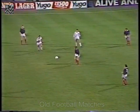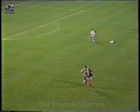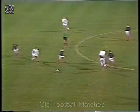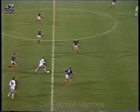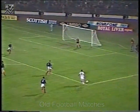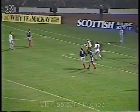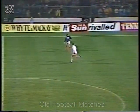Gough judging that well. Here's Alec McLeish playing into space for McCoist. Stojkovic went very quick to the ball. Stojkovic now. Tackle to the back by McLeish and Vujovic didn't succeed. Here's Vujovic breaking now on the right. Steve Nicol getting back. And Richard Gough nodding it calmly down to Goram. Good play by Gough. On the break is McClair.